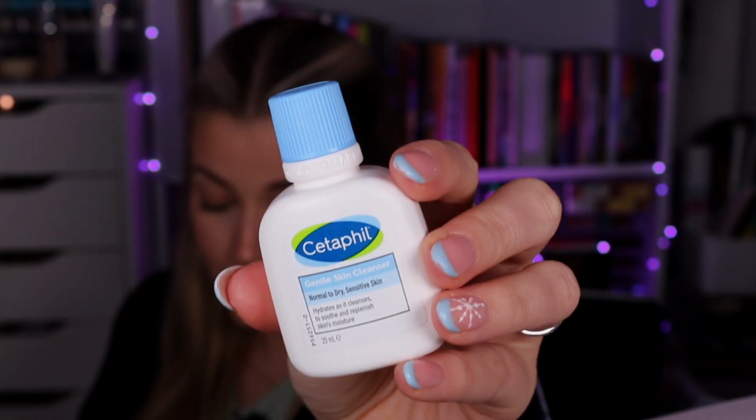This is so cute. This is a little mini Cetaphil. I've never tried this before. This is the Gentle Skin Cleanser, and this is what it looks like. So this is a little mini, like a deluxe mini. This retails for £1.22.